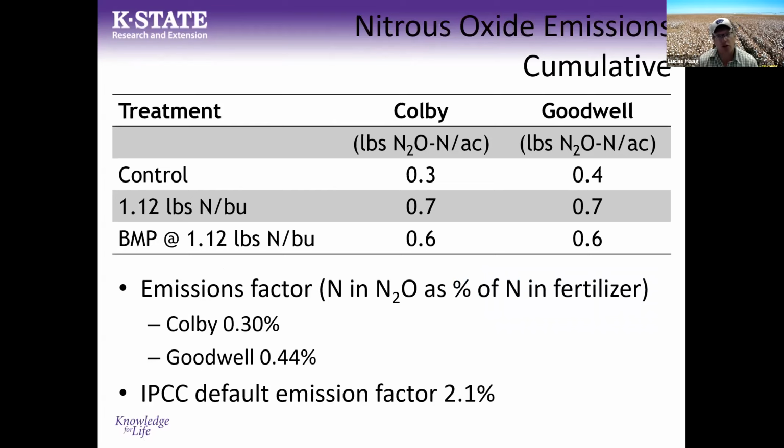Here's some of the initial data we're seeing as far as emissions. This is in pounds of nitrous oxide per acre. The important thing is the emissions factor down here. What percent of the N applied did we lose as nitrous oxide? At Colby, we're running at about 0.3%, Goodwell at 0.44%.